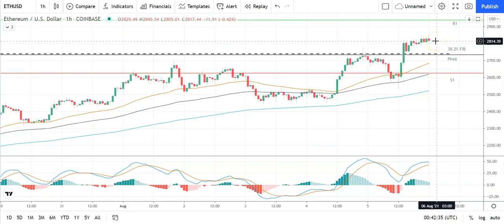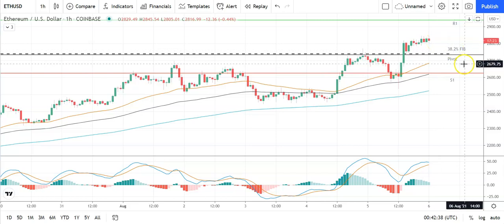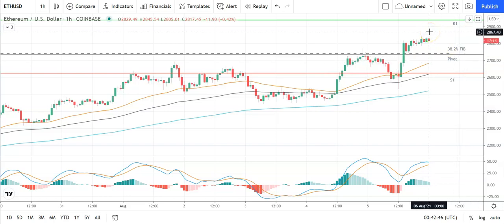Moving across to Ethereum against the US dollar, mixed start today. Going to need to see Ethereum avoid the 38.2% fib at 2740 and the pivot at 2736 to take a run at the first major resistance level, sitting at 2938. Support from the broader market is going to be needed to break out from this morning's high.